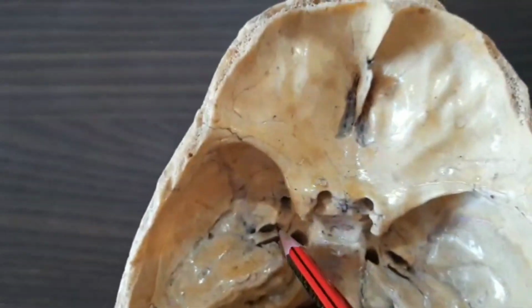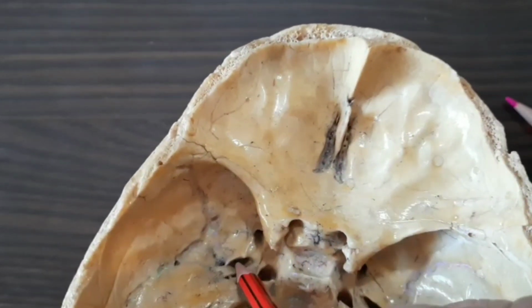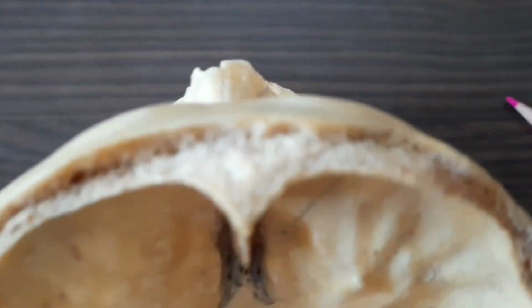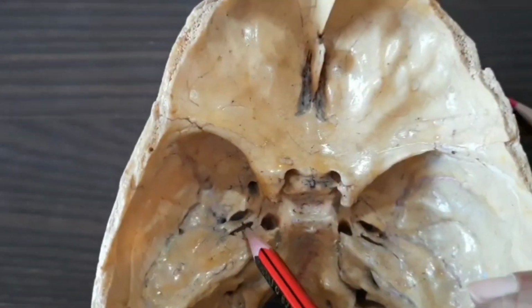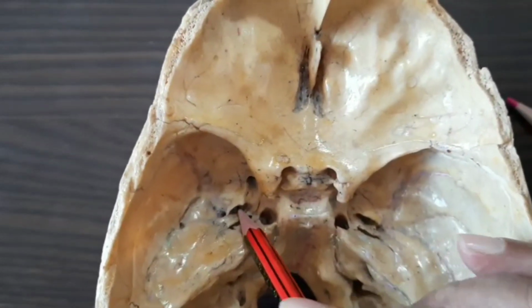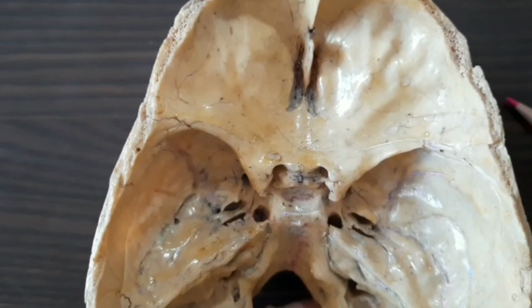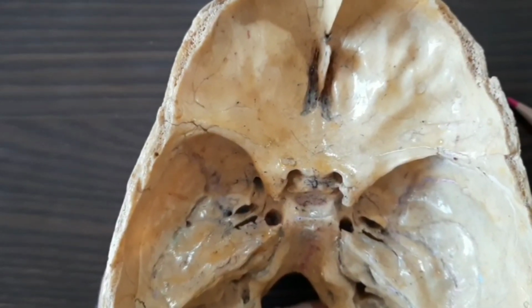You can see here an oval foramen. See this foramen? It is the foramen ovale. On this side it is a little broken, but it is a little longer here. This is the foramen ovale. And this foramen ovale gives passage to the third part of the trigeminal nerve, that is the mandibular nerve.